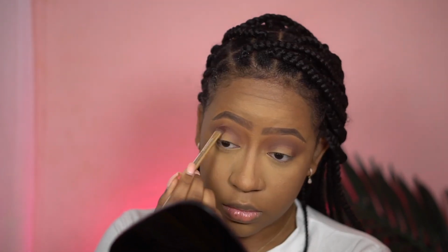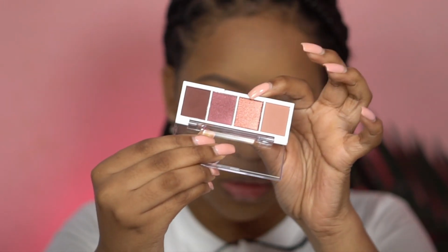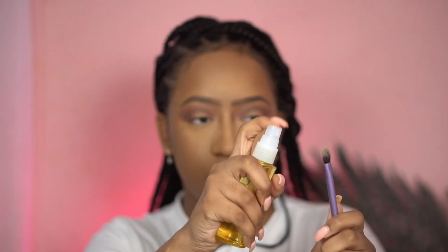Okay, so here it is blended. I'm gonna add a little bit more of the first color just because I feel like it got lost a little bit. Okay, so I'm gonna use the Very Bad palette again, and I'm just gonna use this sparkly pink shade right here. Yeah, I'm gonna use that on the middle of my lid on a damp brush.